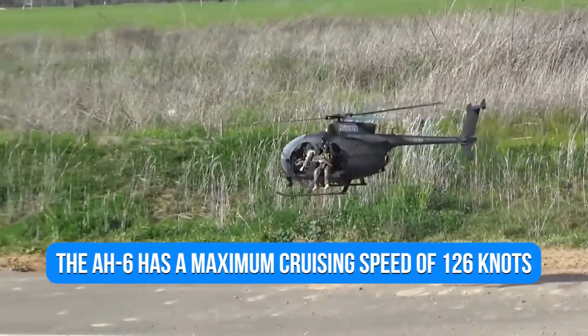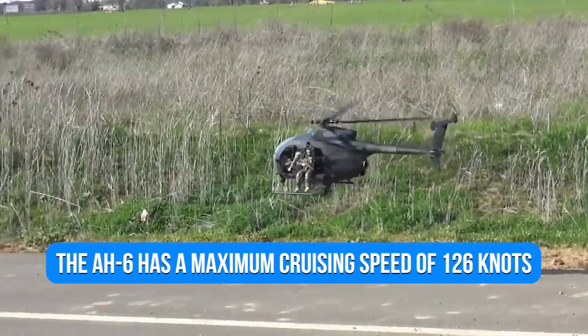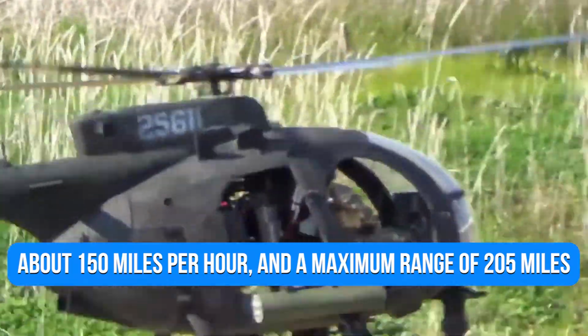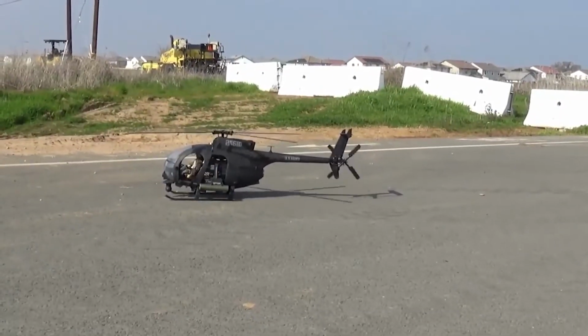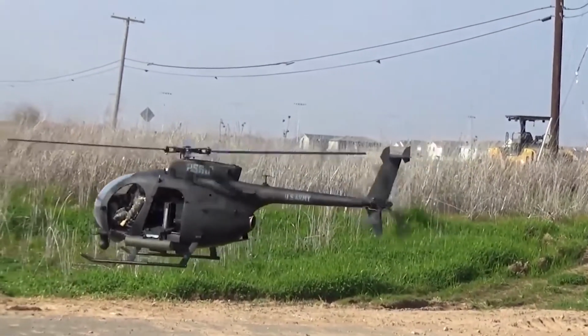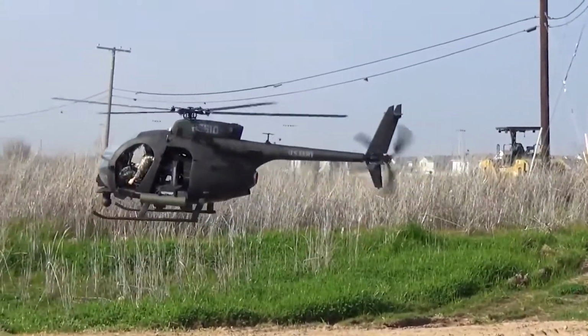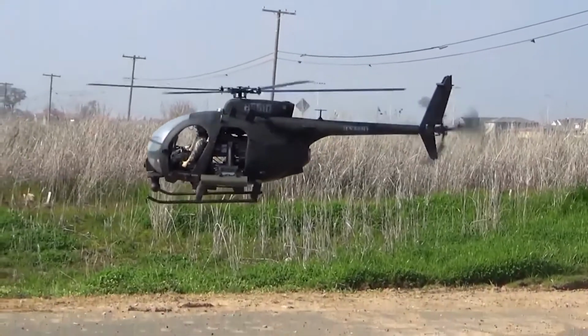The AH-6 has a maximum cruising speed of 126 knots, about 150 miles per hour, and has a maximum range of 205 miles, or about 2 hours of straight flight. The AH Little Bird has a ceiling of about 20,000 feet, but it performs best when flying close to the ground, with excellent nap of earth characteristics and high power-to-weight ratio that make it exceptionally agile.